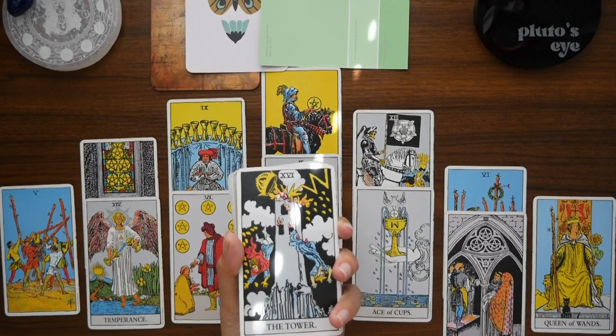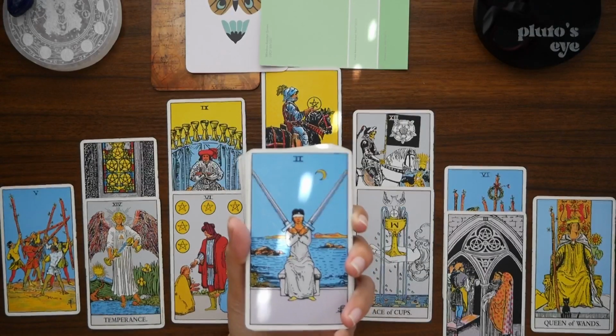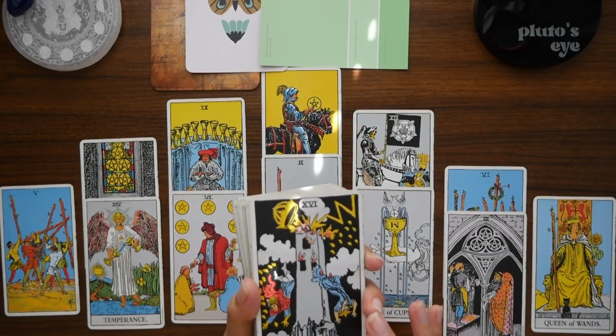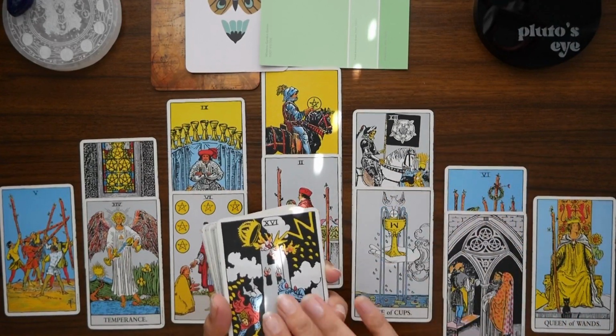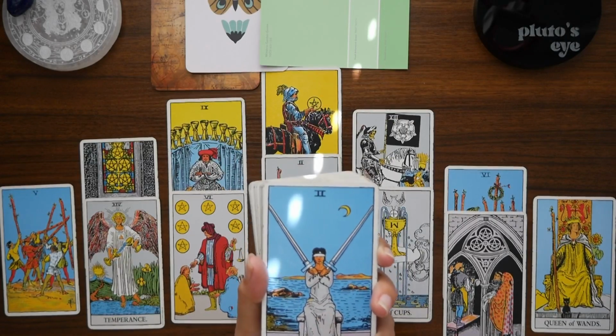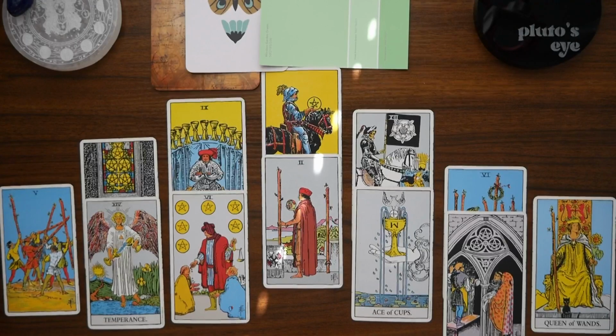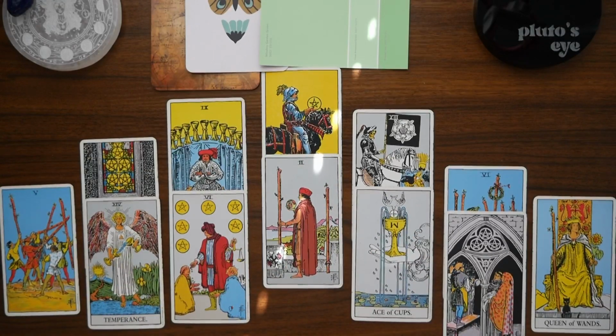And we have the Tower at the bottom of the deck. And the Two of Swords below that. So the Tower is not always a negative card. This feels like great impact from you trusting, making the decision to trust. That is amazing, and I feel like there's all this yellow here. It feels like this comes from your solar plexus. This comes from trusting your instincts.